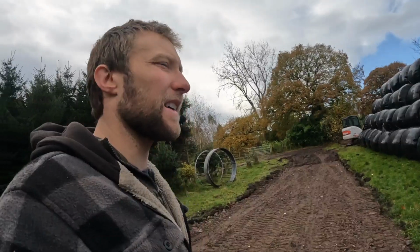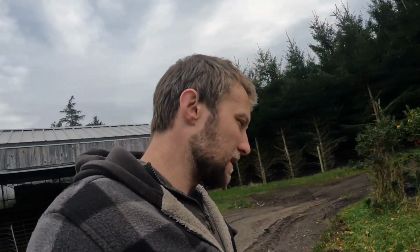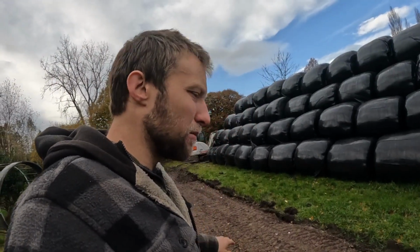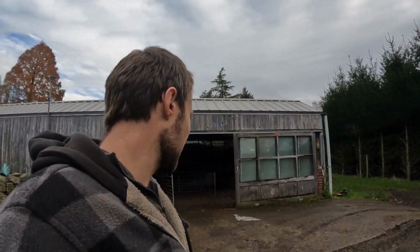and then after I did that, I moved all my cattle around. So that was last night's escapades. I haven't finished. There's another trailer of stone to go in there, and then I might put some road planings on top, just to finish it off.